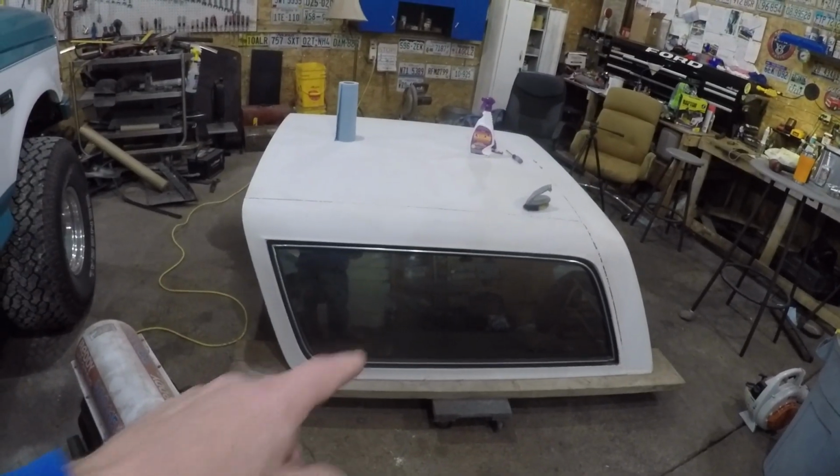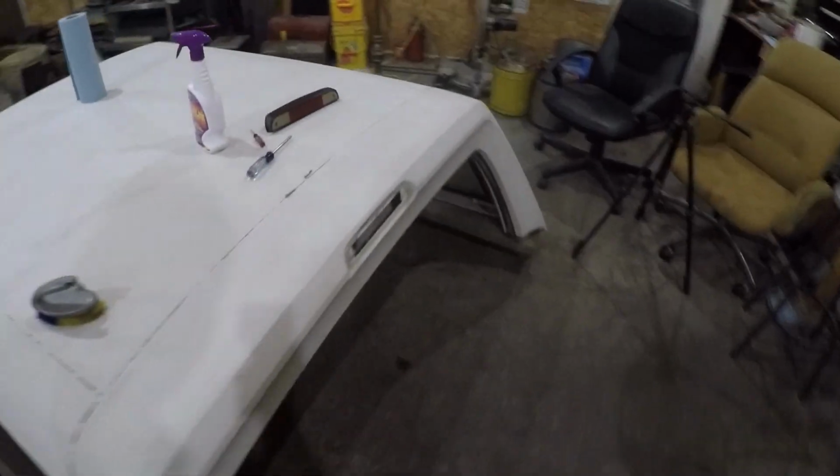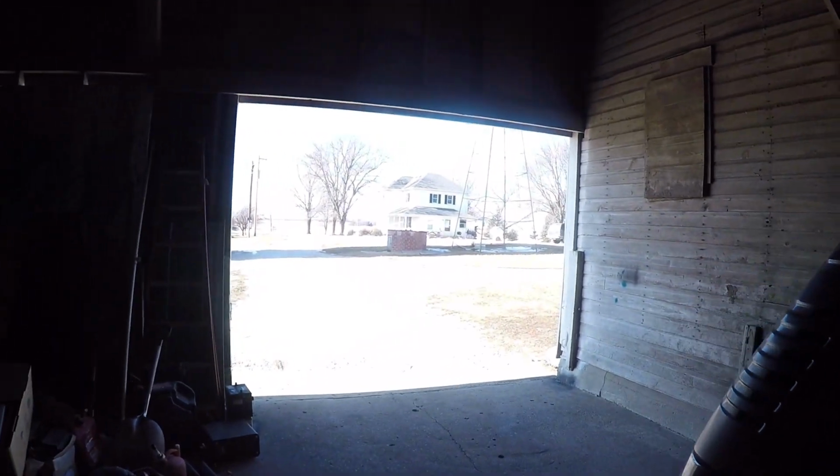So I'm gonna get stuff ready for that, and while those are going, I'm gonna keep scrubbing on the Bronco top. It would actually be nice to get these windows out. I'm not sure how they come out. I'm not that familiar with them. If you know how they come out and it's not that difficult, drop a comment down below. Never done that before. Anyway, guys, that's where I'm at with the Bronco right now.